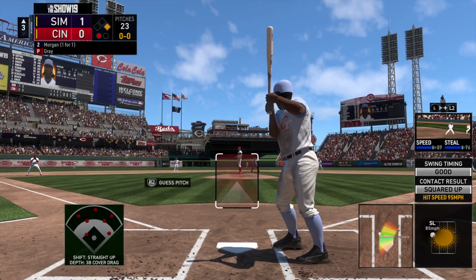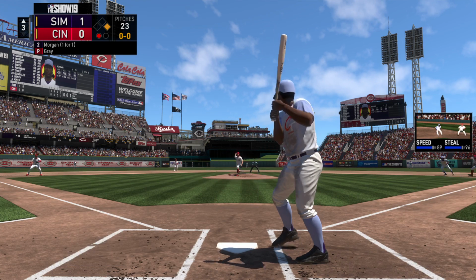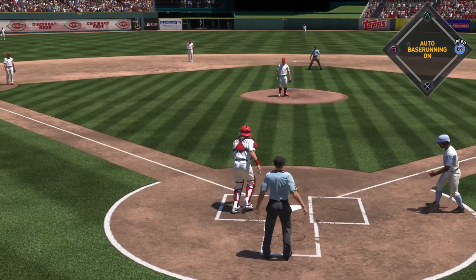Now batting, Joe Morgan. He singled his last time up. Joe Morgan. First pitch of the at-bat. And they pitch out here, but nothing's going on.